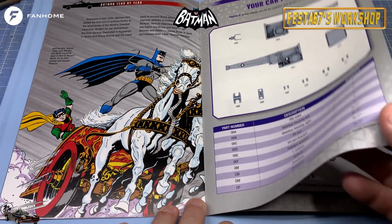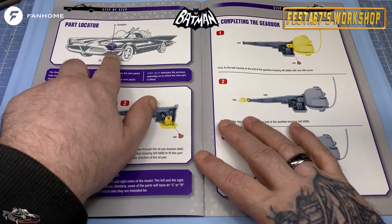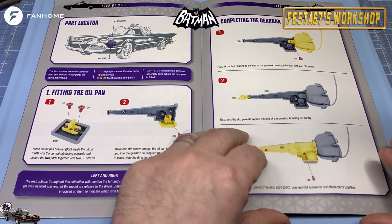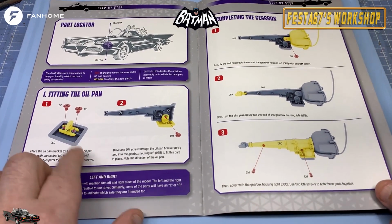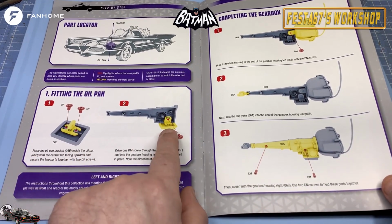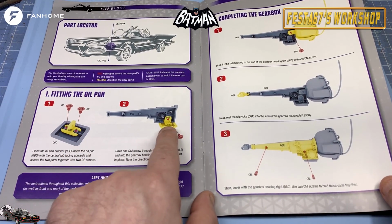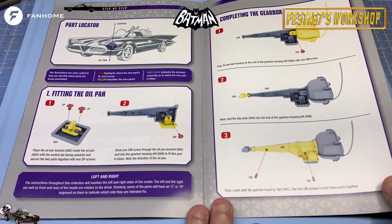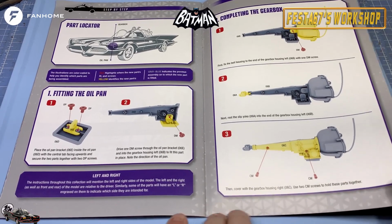There's the part locator where it's going to go on your Batmobile. Shows you there clearly how to fit the oil pan, all the bits and pieces that you need. Very concise and clear instructions there. And I like this idea where they use the yellow each time you've done a stage. They then transform it into yellow so that you can see where you've gotten to. So yeah, I like that. I think that works a treat.